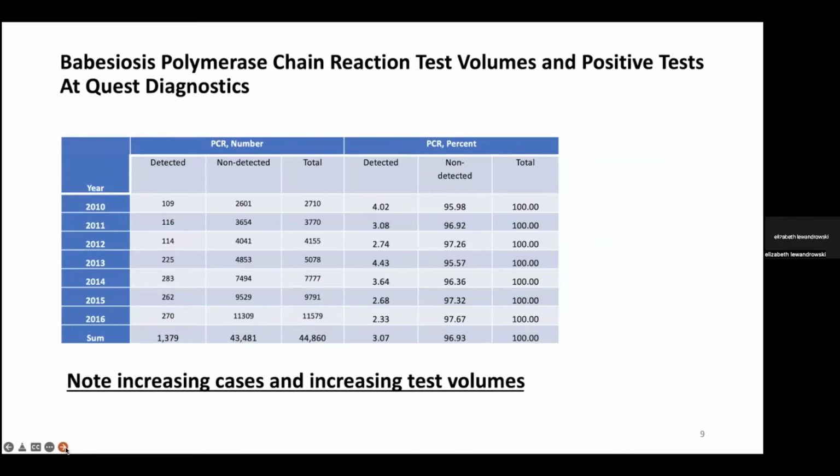This table shows Babesiosis PCR test volume and the number of positive tests at Quest from 2010 to 2016. Of note, both positive cases and test volume increased. In 2010, there were 109 positive cases. By 2016, there are 270 positive cases. The test volume in 2010 was 2,700. By 2016, it's 11,500. Test volume and positive cases have greatly increased.